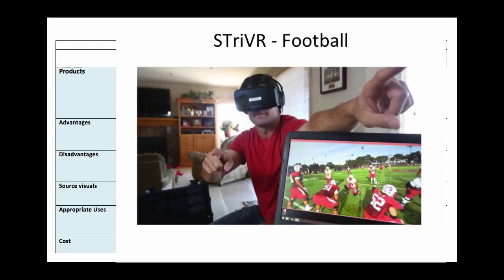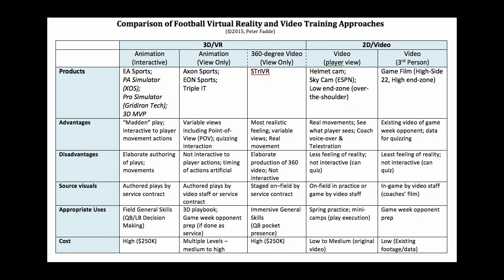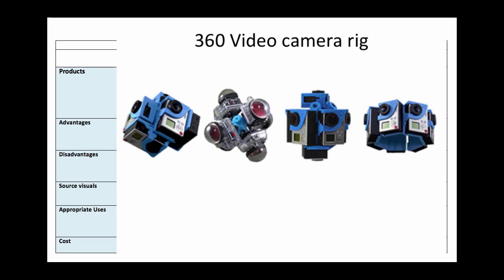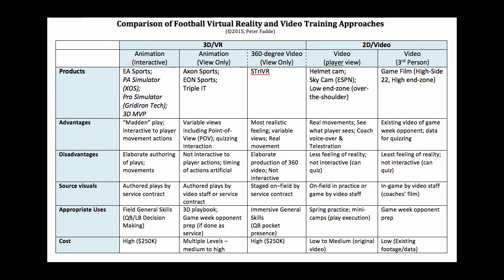The Striver, on the other hand, uses a 360 video approach, and this is really connected, especially in the NFL, because you get that real look. It's actually put together from video. It's like you are right in the middle of the video. So it's got that realistic movement of characters. However, it's extremely elaborate to produce. This is not putting a helmet cam on. This is a 360 video rig, usually 6 or 8 GoPros, and it's got to be shot from exactly the position it's got to be shot from. You don't just automatically make one out of practice reps. Obviously, you don't do it in the game.